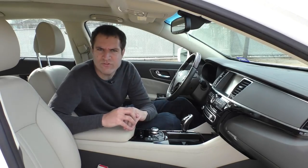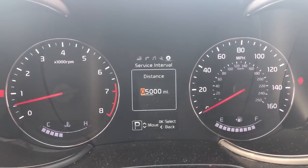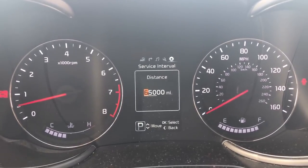Starting with the gauge cluster screen, I really like the fact that you can adjust the service interval in this car. If you don't want the service interval to say 5,000 miles, say your oil change light comes on, you can say, forget that, let's make it 8,000 miles, and you can just keep driving with all the peace of mind that that entails.